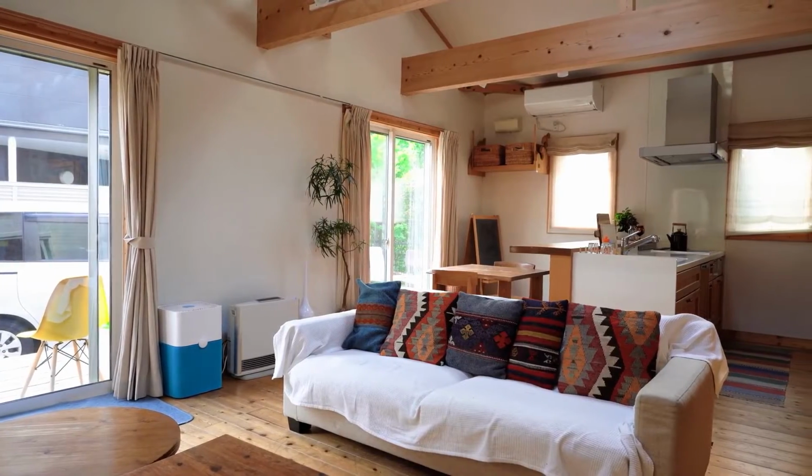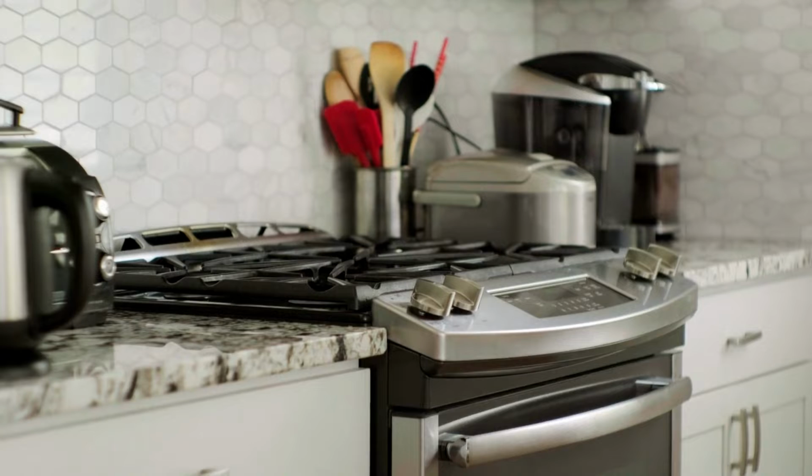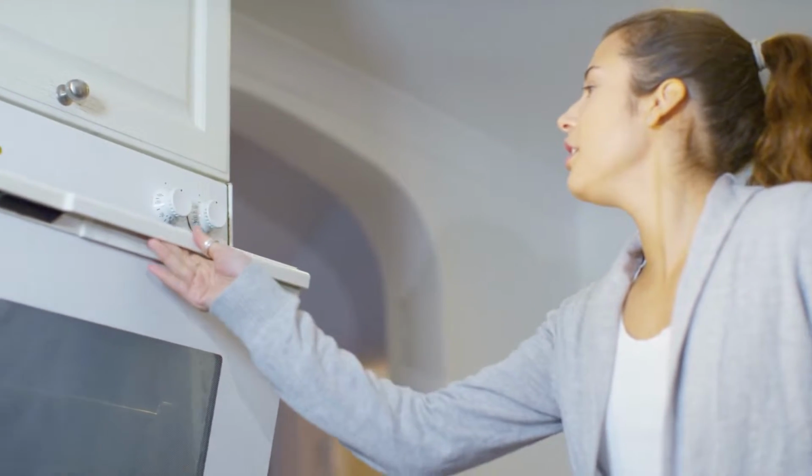In the most basic sense of the phrase, a move-in ready home is exactly that. A residence that you can move into, unpack, and start living in immediately. At the very least, it means the space is clean, the appliances are in working order, and the layout is already configured in a way that makes sense to your lifestyle.